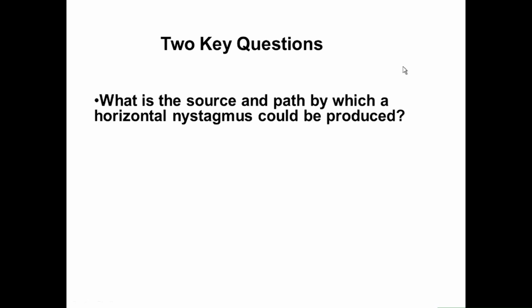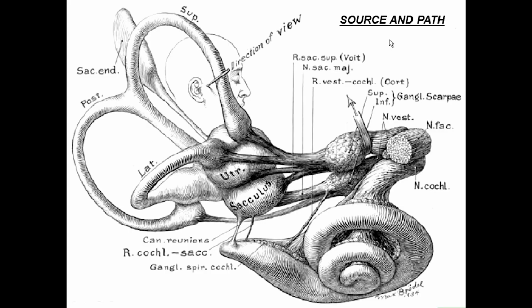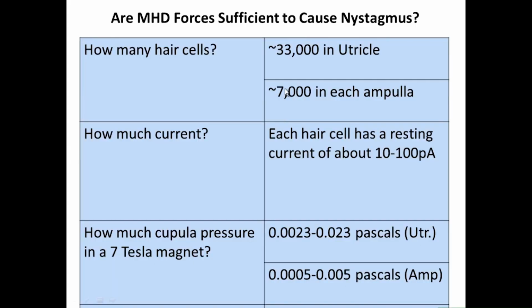Is there any evidence for this? What is the source and path by which a horizontal nystagmus could be produced? I've sort of explained that to you. But also, are these forces really strong enough to cause a huge nystagmus like that? So again, here's our utricle, here's our lateral canal, and the answer is the anatomy and the geometry is okay. Now, what about the forces?